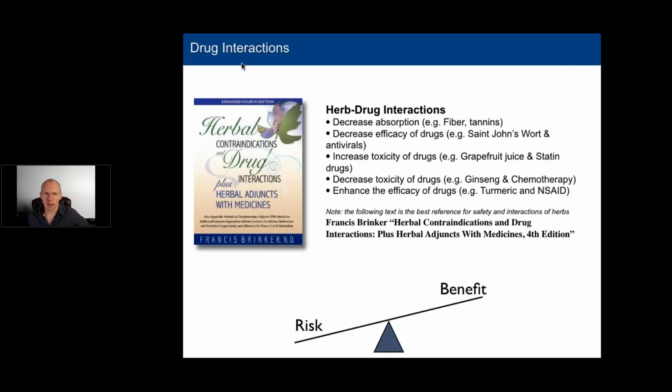One of the things that we want to look at is, I think doctors are scared of recommending any natural products because it could interact with food. We've already discussed that some negative effects that herbs could have are they could decrease the absorption or decrease the efficacy of certain drugs, like St. John's wort and antivirals, making them less effective, or you could increase the efficacy of a drug like a statin, but also increase the toxicity.